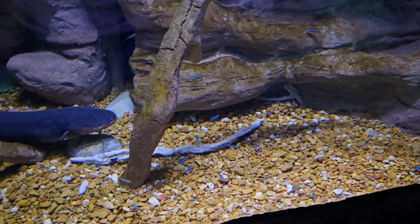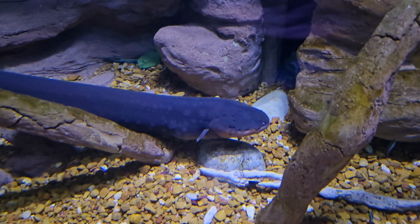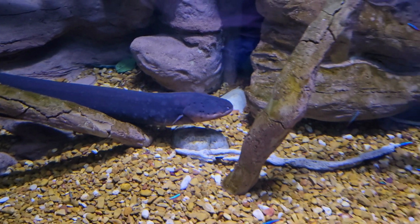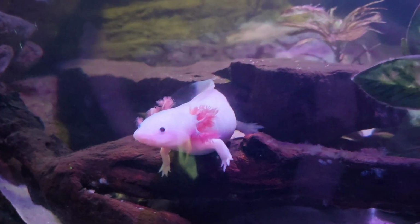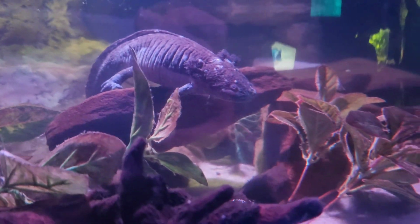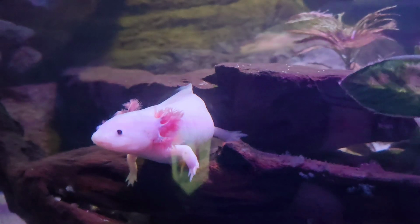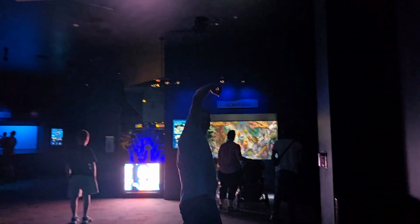Big old electric eel. Ohio Fish Rescue had one where they lit up a sign on there. They should have done that in this place too. It would have been cool. Big old fat honking axolotls. Look at them. Cool little guys, aren't they? Just hanging out, living their best life.